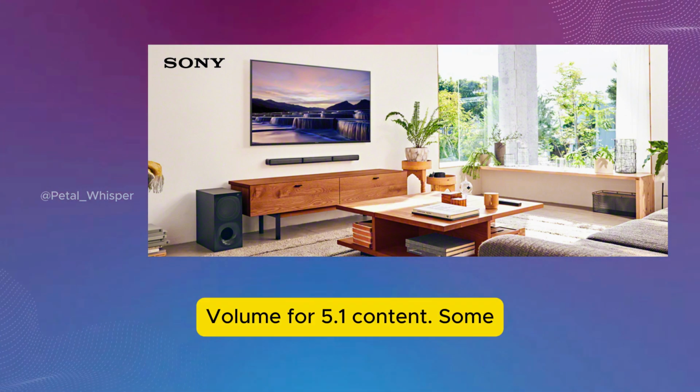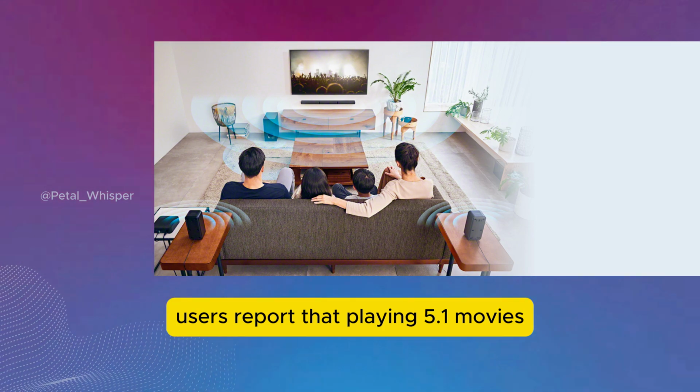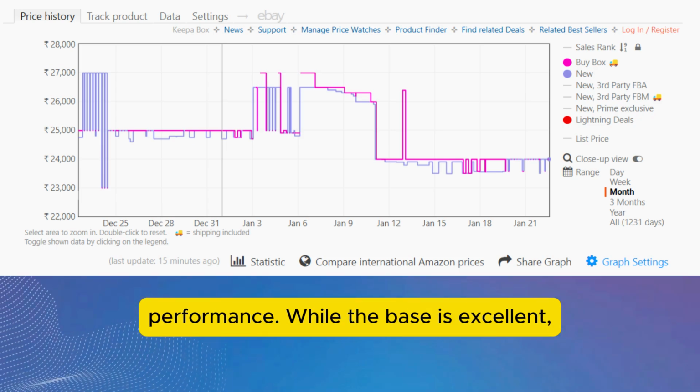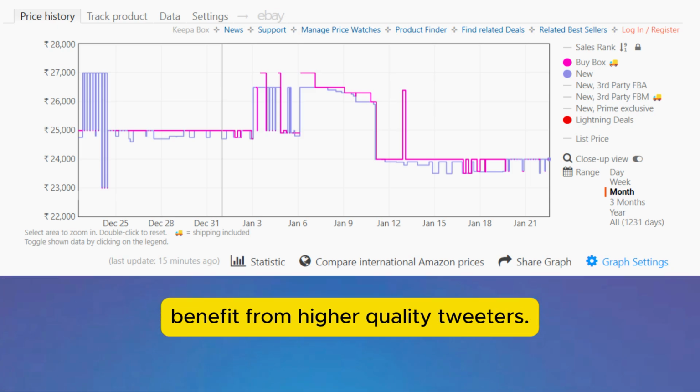Cons. Volume for 5.1 content. Some users report that playing 5.1 movies requires higher volume settings to achieve optimal clarity. Tweeter performance. While the bass is excellent, a few customers feel the system could benefit from higher quality tweeters.